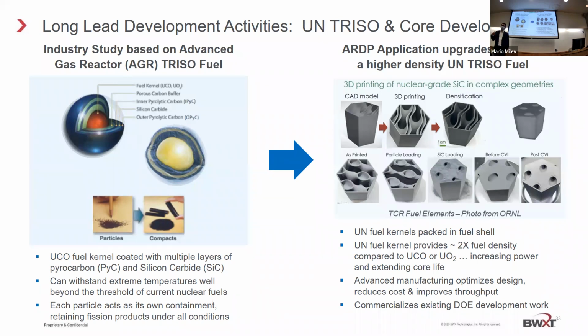And the densification with CVI means that you have it in a furnace and you're putting in gas that converts to silicon carbide in place. And that results in a densified fuel. There's other ways of densifying stuff, right? That's the particular CVI process that would be employed here. And this does commercialize existing TRISO development work. And so that's going to result in fundamentally higher fuel performance, which we think would drive down the cost by enabling the 5-year core life and the increased power.